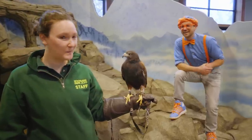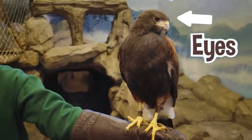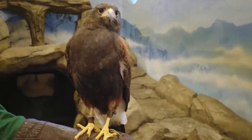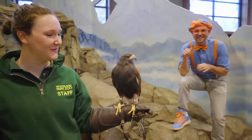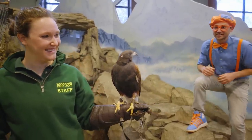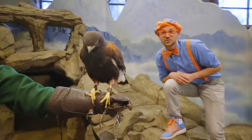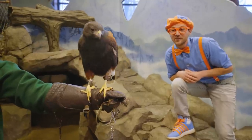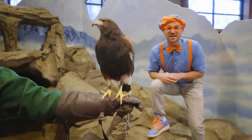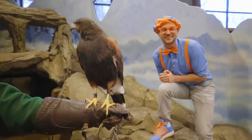Oh, wow. And I like Cisco's eyes. What's unique about them? Harris's hawks and other birds of prey have really great eyesight. That is so cool. And I like its beak. Look at it, it looks so sharp. Can I take a closer look at it? Sure. Check out Cisco. So majestic. Hey, Cisco.